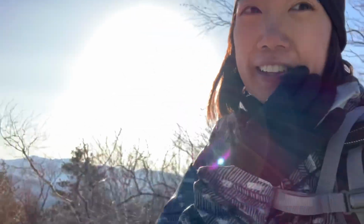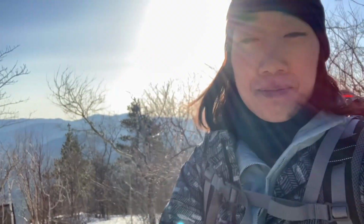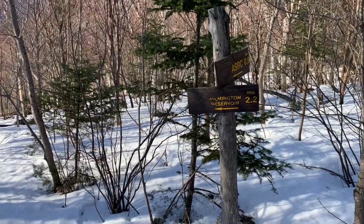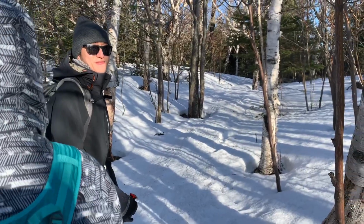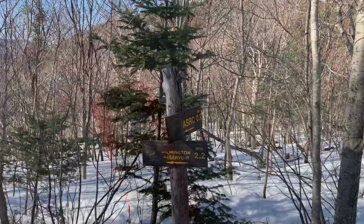So we made it to the top of Marble Mountain now. It was less than a mile actually, and it is very nice and sunny out. Very strenuous with snowshoes, and windy actually. First trail intersection that we're at. Actually, I lied, that's the second one, but onto the right. We came from the ASRC Center.